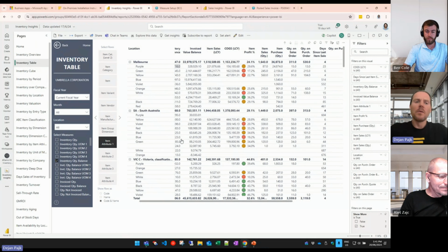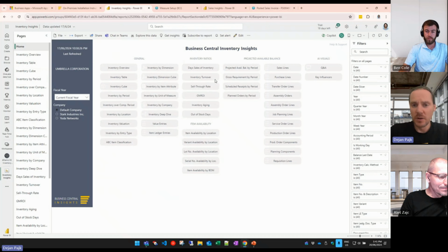Now, we also have the standard inventory ratios that are available out of the box, such as inventory turnover, days sales of inventory, sell-through rate, gross margin return on investment, aging, and out of stock days. Now, of course, we don't have time. We have only 15 minutes to go through all of the reports.